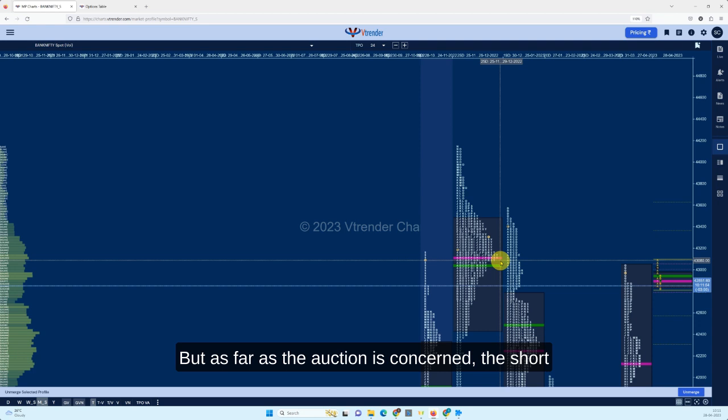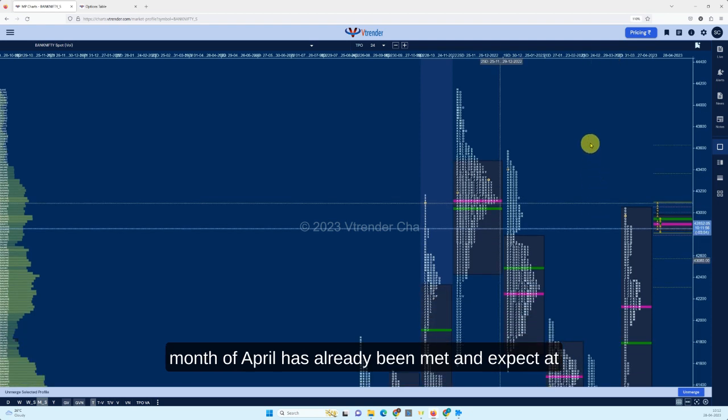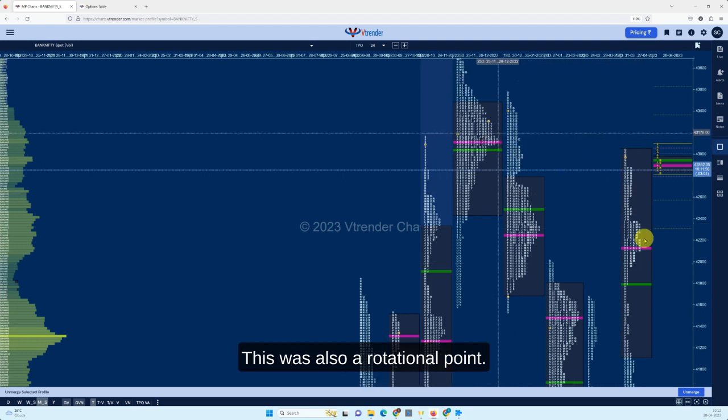But as far as the auction is concerned, the short-term objective of that move up we saw through the month of April has already been met, and expect at least some rotations to come in, because this was also a rotational point.